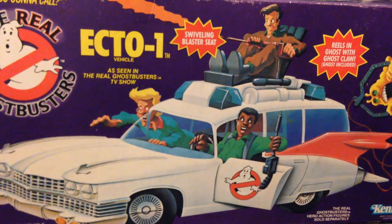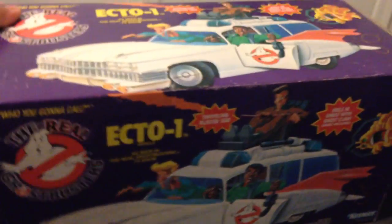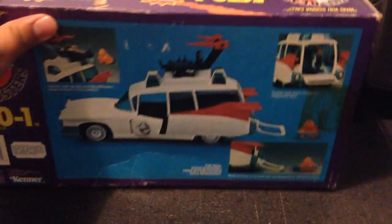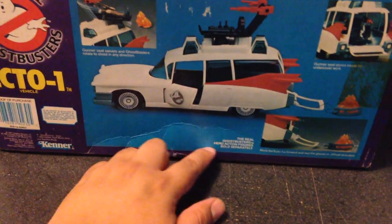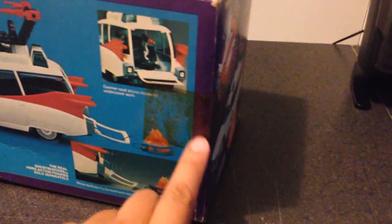So let me go ahead and just do a quick look around on the box. I'm pretty sure a lot of you guys remember this and opening this up on your birthday or on Christmas. But anyways, here's the box. It's in really nice shape. The only problem, which was mentioned on eBay, is it has kind of a dent right there, but it does have the UPC on there, which is really cool, often missing, and it is still sealed on one end.